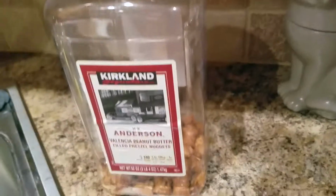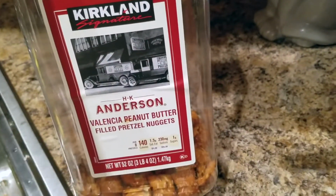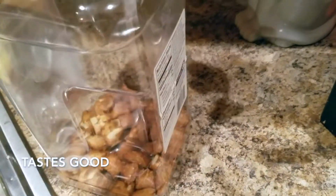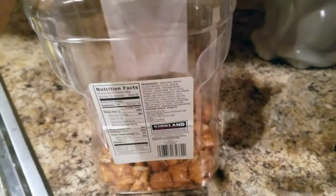Here to tell you a little bit about one of my favorite snacks. They're Kirkland Signature by H.K. Anderson Valencia peanut butter filled pretzel nuggets. They are delicious. They're great on the go. I got this big jar, and as you can see, I still have quite a few left. Almost at the bottom though.